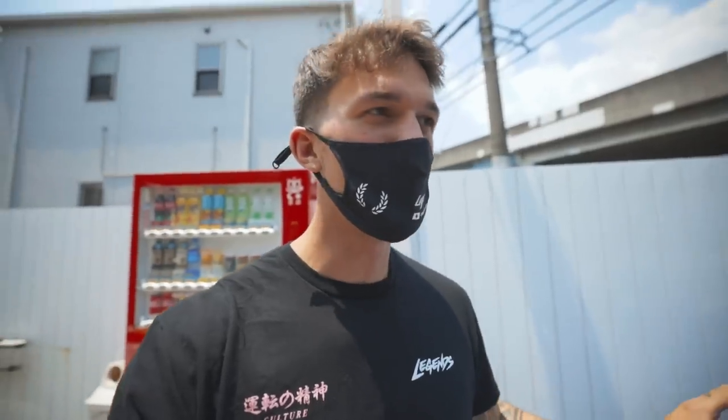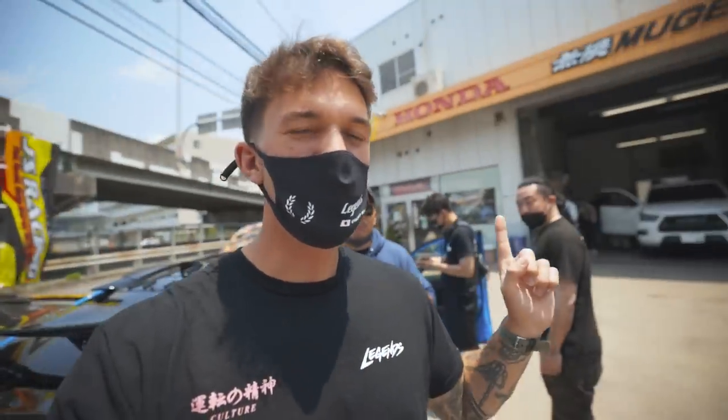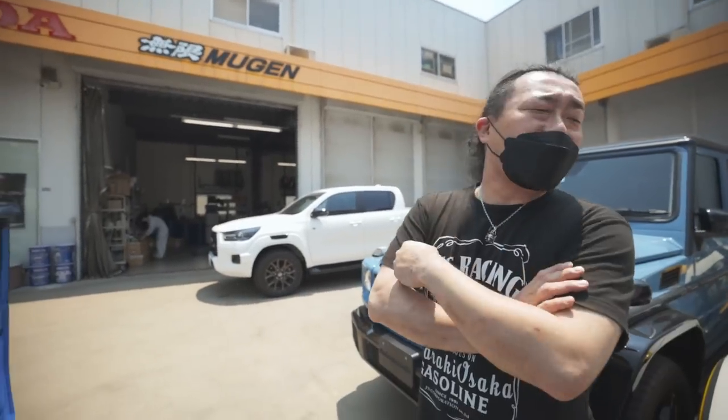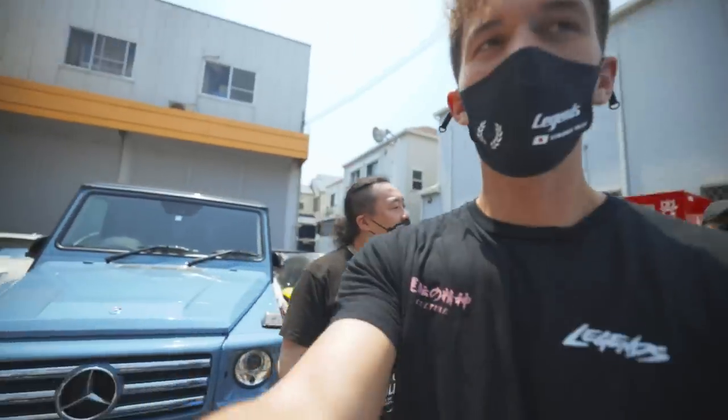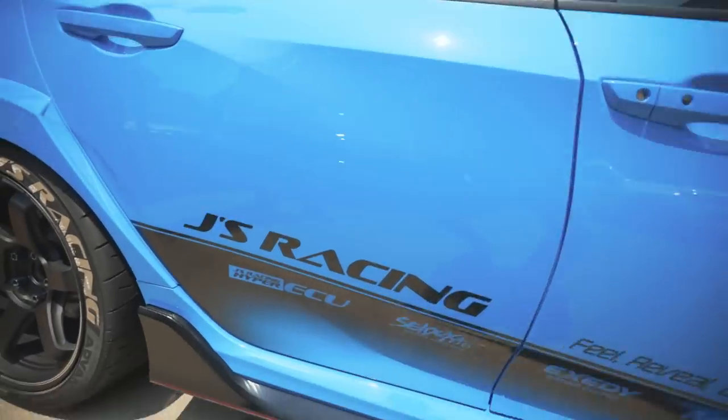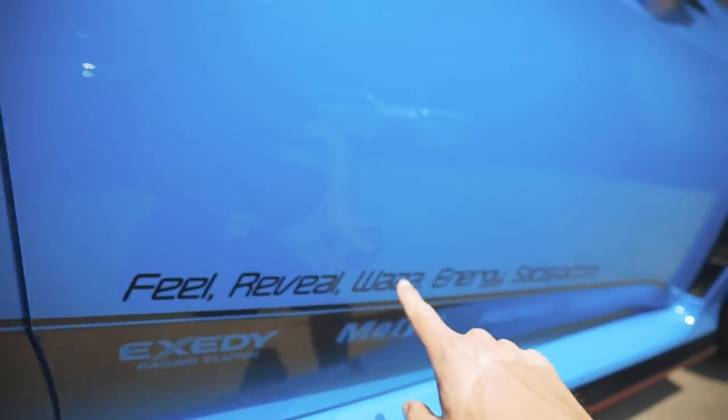When I get another Type R, Jay's Racing Type R. What is Waza? Waza means, it's difficult to translate, but Waza means like technique, skill. If you're wondering what we're talking about when we say Waza, look at this. So, Jay's Racing, feel, reveal, Waza, energy, satisfaction.